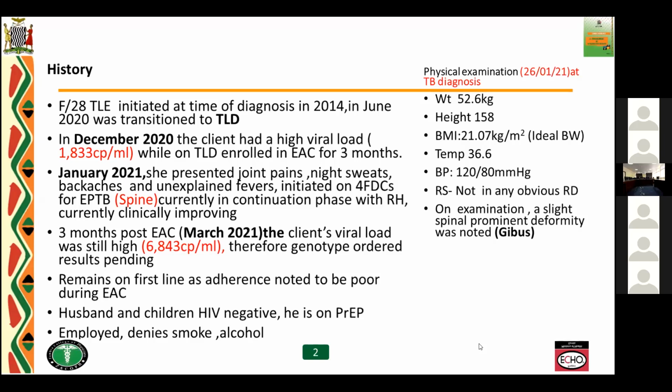Yes. So based on the complaints which the patient presented with, we were prompted to do a number of investigations to help us find the cause of these complaints. So we did the X-ray of the spine of this client. And on the 26th of January, we initiated TB treatment. We had made a diagnosis.